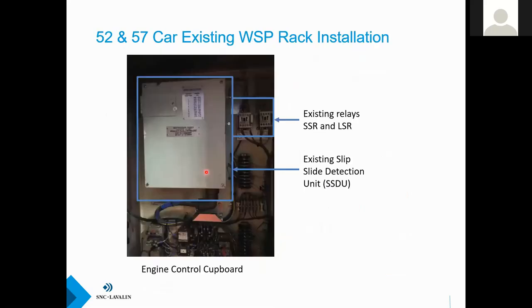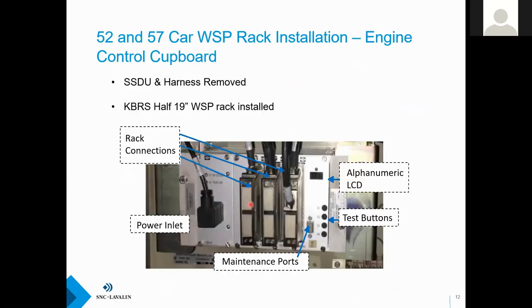And here we have the actual picture of the SSDU. This will be removed. This is the engine control cupboard for the 156s. This will be removed, and these existing relays that I mentioned earlier that interface with other systems throughout the 156 will be maintained, and they'll just be shifted off to the right there to make way for this, the KBRS half 19-inch WSP rack installation.